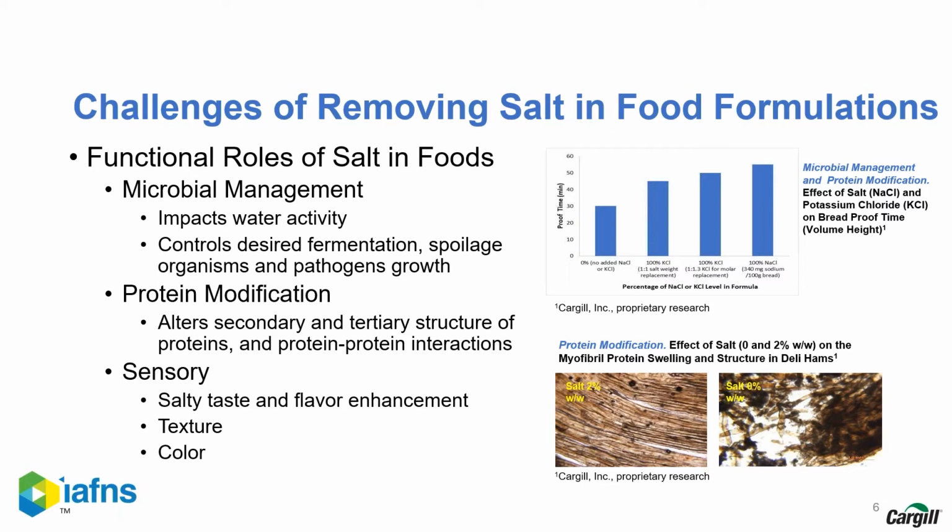When we also think about salt, the presence of salt also helps decrease or eliminate the growth of spoilage organisms and pathogens. Salt also alters the secondary and tertiary structures of proteins. In the case of meat, salt helps extract soluble proteins. It helps create emulsions of fat, water, and protein. And the ordered structure of these myofibril proteins of ham in the presence of salt is shown in the lower left microscopic photos. The emulsified structure helps retain the moisture in the fat, and it gives that desired taste and texture that consumers are looking for. The no added salt ham is in the lower right photo and doesn't retain moisture and fat and creates actually a tough, bland product. Lastly, and probably most importantly, salt is added from a sensory perspective. It provides a salty taste, flavor enhancement, creates desired texture and color.